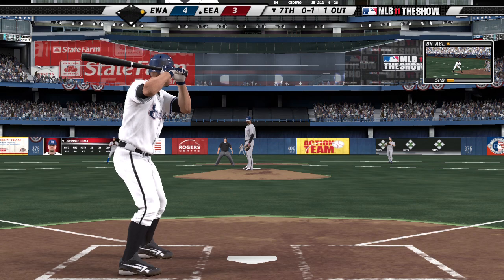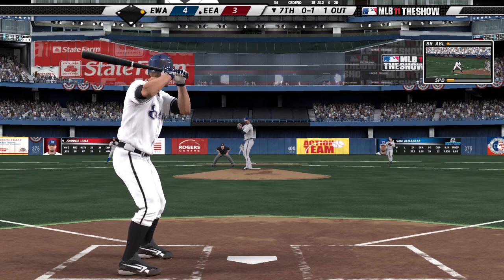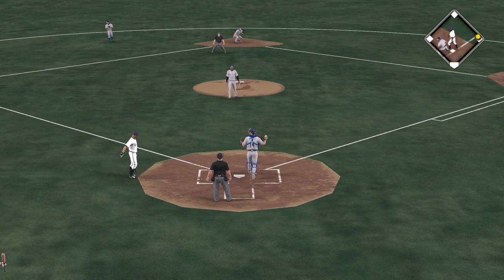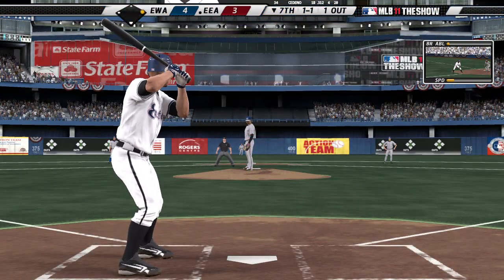Here's a cold strike about thigh high, 0-1. And he's not doing him any favors here by putting him in to face a right-handed pitcher. And a breaking ball in the dirt that time for a ball. Oh, he is definitely getting a good workout behind the plate.